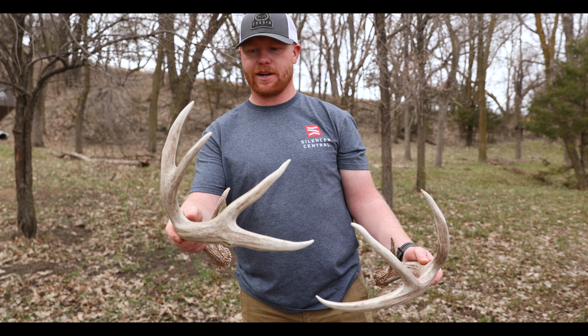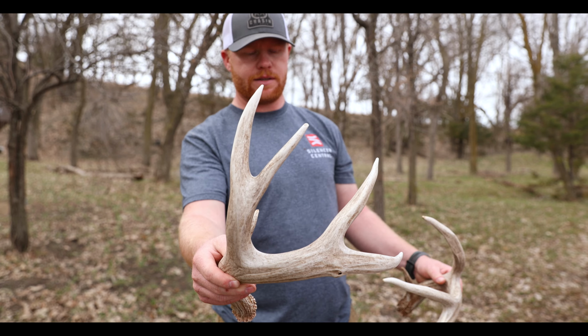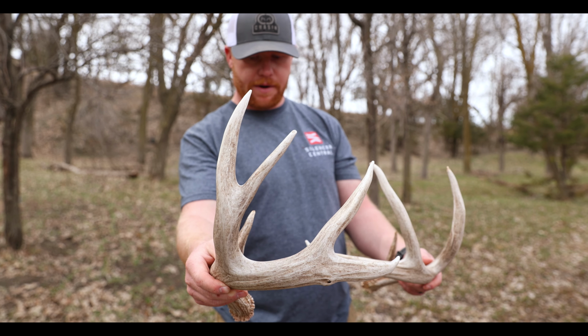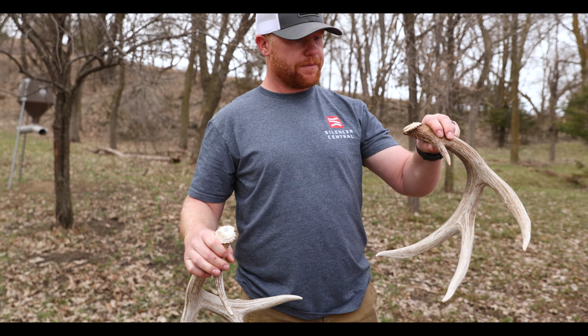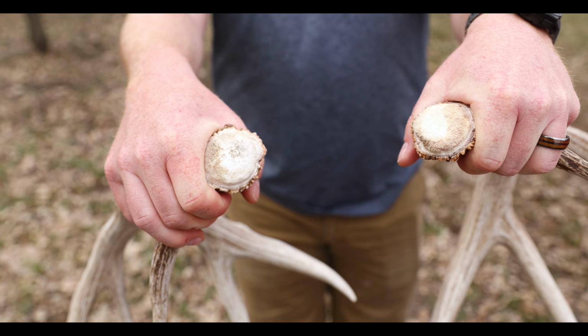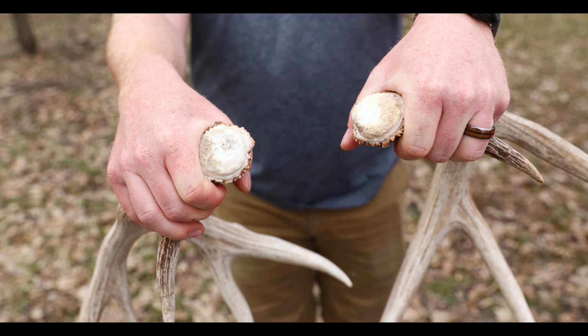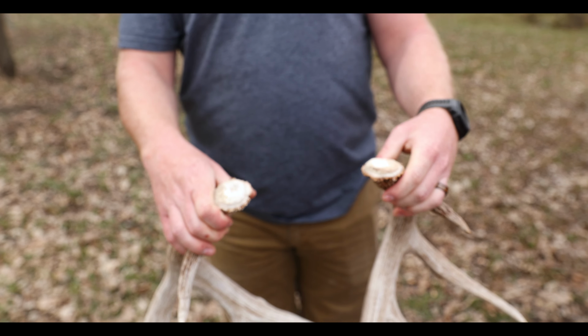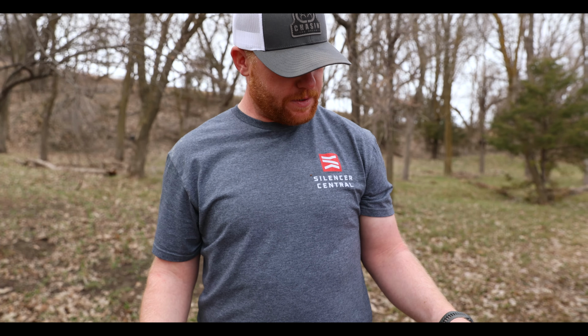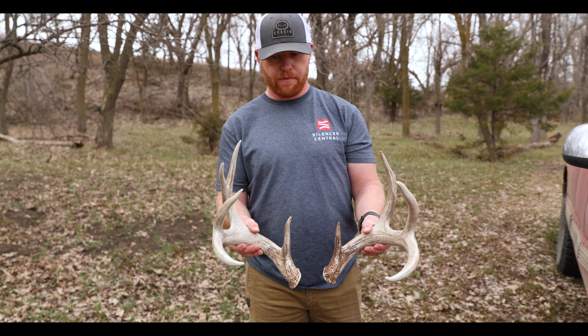Really cool, heavy buck. The first year he's had the split G2, isn't it? He started a small split on the left side as a 3-year-old, and then he was a clean 8 at 4. And then, well, we're thinking he probably shed. Some of the last pictures we have of him with antlers was December 14th. Yeah, December 14th over in the bullpen, and that was only the second time we've had him on that side at all in 2023. And I think on his way back over here, he dropped the side, this one.